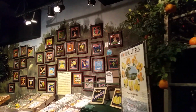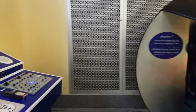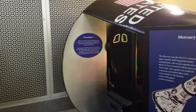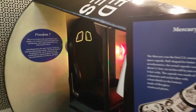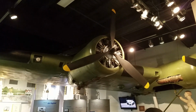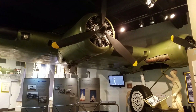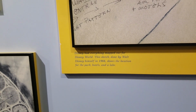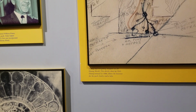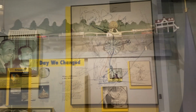The citrus industry was huge in Central Florida, and then came NASA. That's a replica of a Mercury space capsule. Look how tight that was. You couldn't be claustrophobic and do that. Now, the Orlando Air Force Base in 1966 became a naval training center, and it was in Orlando until 1998. And this is an original sketch that Walt Disney made of what he envisioned Disney World to be.